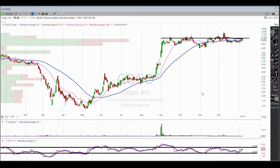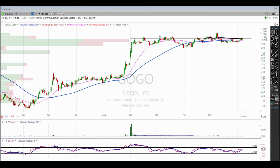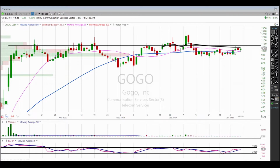Next one, GOGO. Again, same concept. Nice little run, consolidation. We have the anchored VWAP at this date acting as resistance. So let's see if we can get above and close the 10.75 level. It's held the 20-day moving average for one, two, four candles. Great sign. Let's see if we can get above this for a new uptrend.